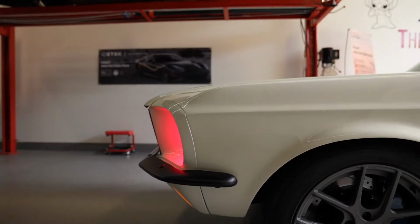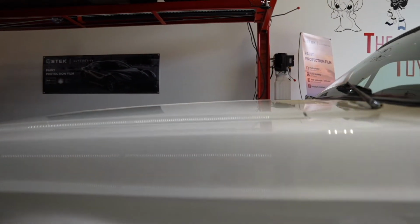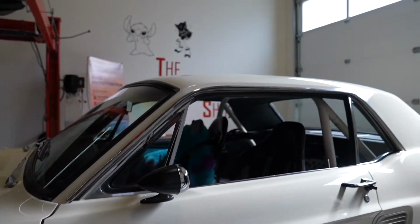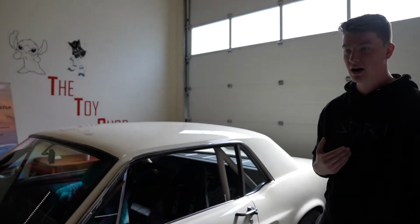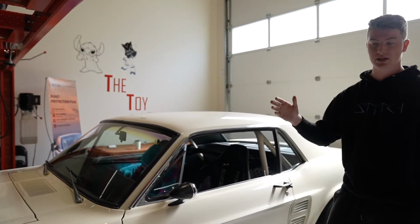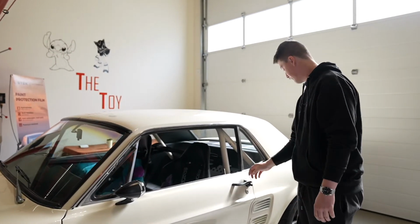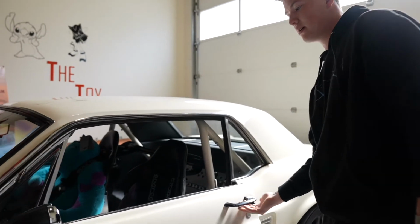We actually didn't do anything to the paint. The previous family had it repainted in 2005, I believe, and we did nothing to it, which is pretty impressive because it's actually in decent shape. At the end of the day, I will be tracking this car. I don't want a pristine, perfect paint job. I'll get as close to it, but I didn't want to spend money making it amazing. Going to the interior.